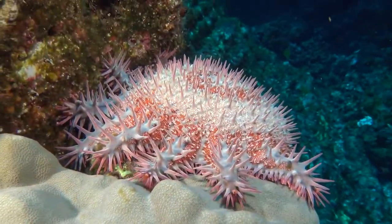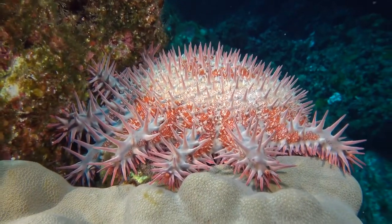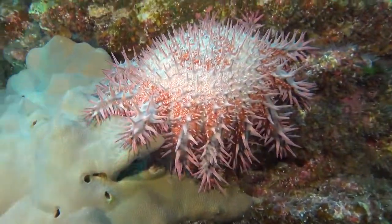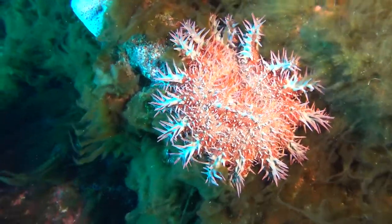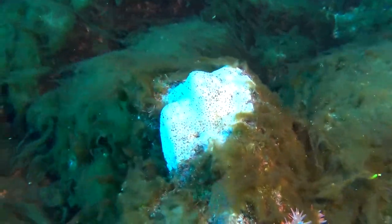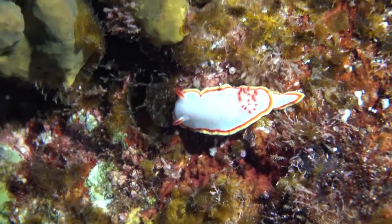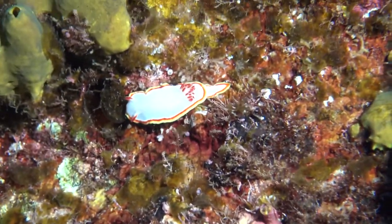This is one of the crown-of-thorns starfish. This is a big starfish about a foot across, highly venomous. Those spikes on top, you really don't want to touch one because they have incredible stinging cells. The thing about this starfish, which is not good, is they eat live coral. You can see here one of the corals it just got done feeding on. So you don't want these starfish to get out of control because they could eat all the corals on the reef.